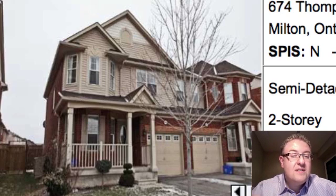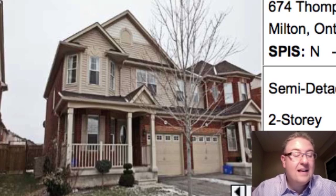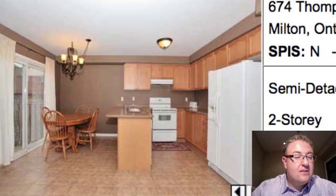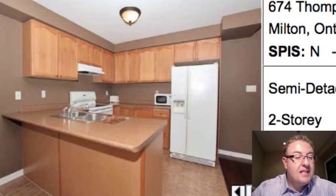The other thing that I always tell people is that you can't park on those loopy loops, okay? And you can't park on Thompson. So your guests oftentimes have to go on a side street around the corner, which can be a bit of a pain in the butt. And it looks like there's 1 car parking in the driveway on this one. Hardwood floors here, about 1,500 square feet. Like I said, very open concept between the kitchen and family.